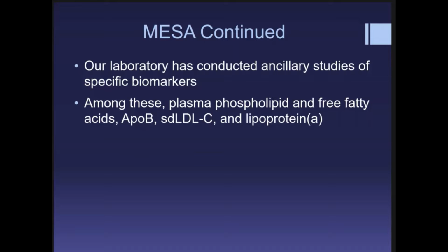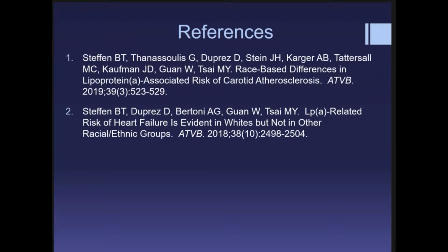So in terms of the specific papers, both of these were published in ATVB. The first is race-based differences in lipoprotein A-associated risk of carotid atherosclerosis. This was published in February of this year. And the second, Lp(a)-related risk of heart failure is evident in whites, but not in other racial ethnic groups. And this was published in October of last year.